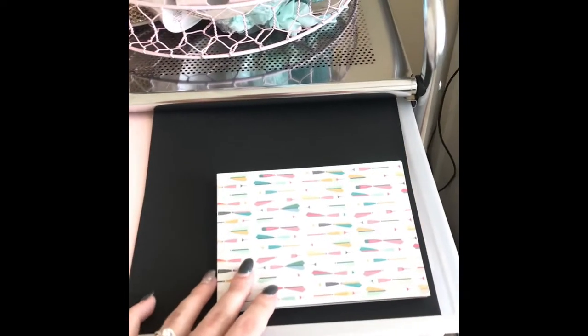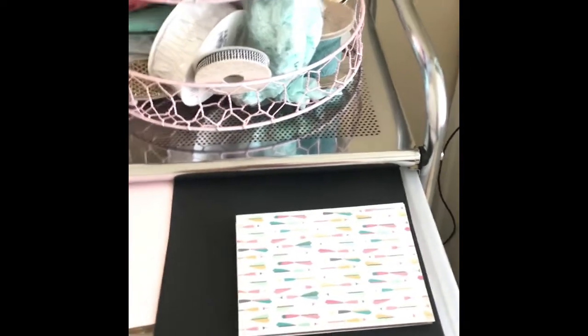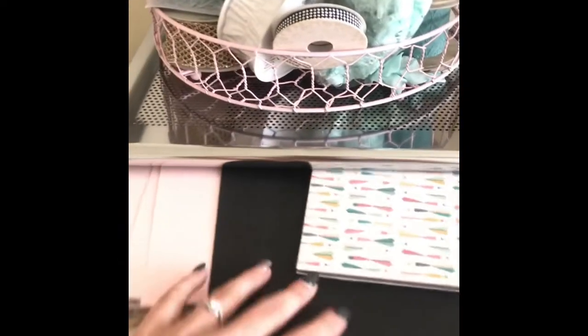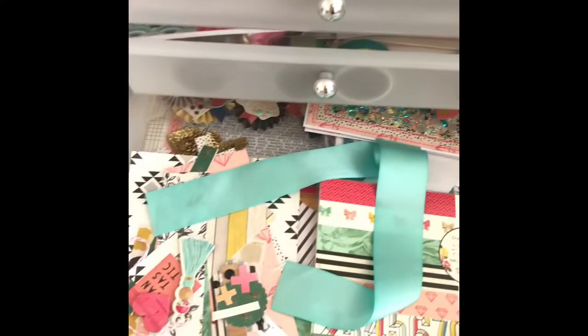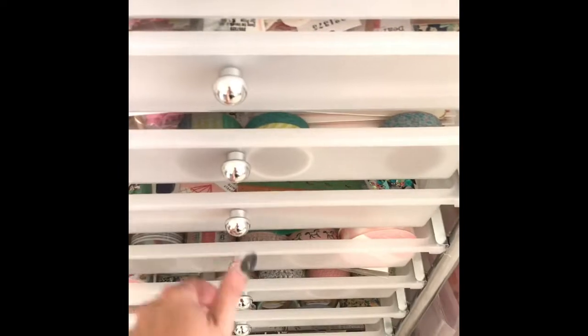This is my Maggie Holmes cart. So when I want to work with a collection, I'll just completely pull the drawer out and take it over to my desk and craft with it there. So this one is open book. And then I have confetti and carousel. This one is shine. It moves a lot easier because I don't have nearly as much shine stuff.